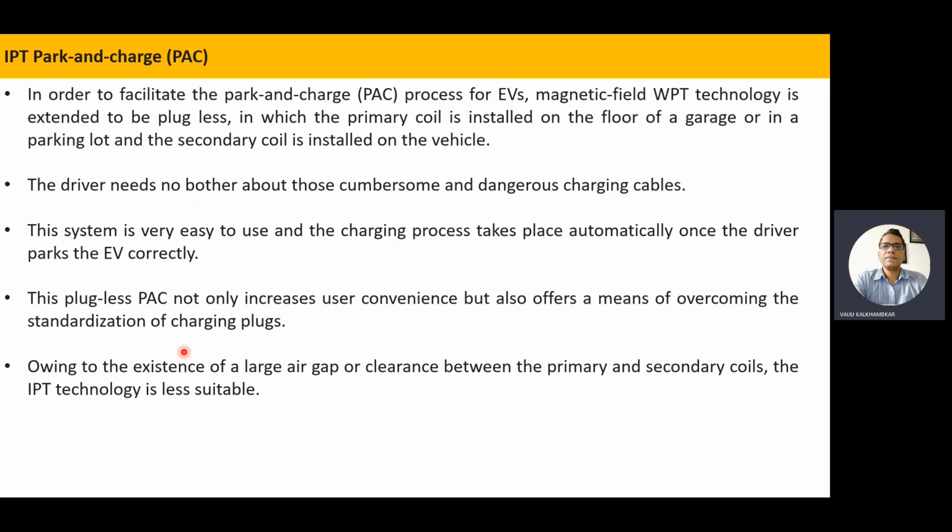The park and charge facility is there in order to facilitate the charging of the EV. The magnetic field wireless power transfer technology is extended to be plugless. There is no wire; the primary coil is installed on the floor of the garage or in the parking lot, and the secondary coil is in the vehicle. So when the vehicle is parked, it will charge wirelessly.